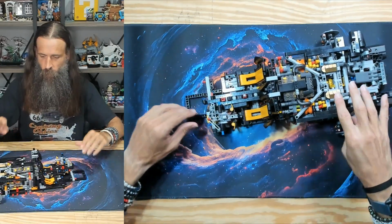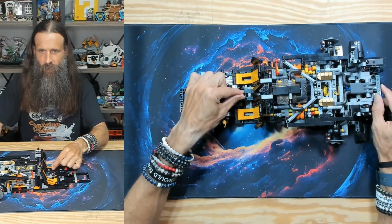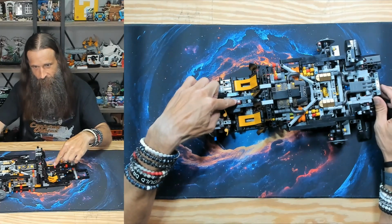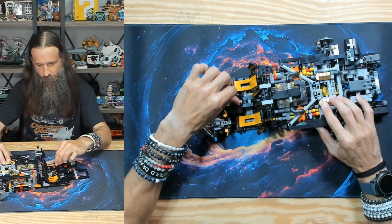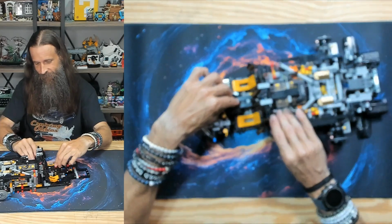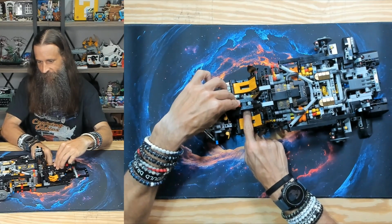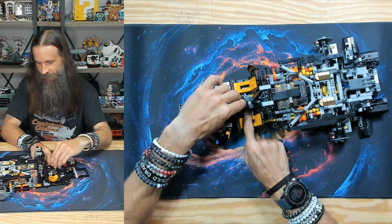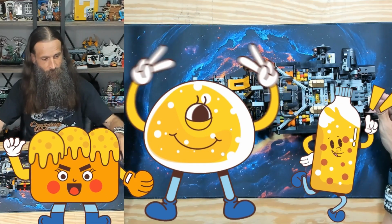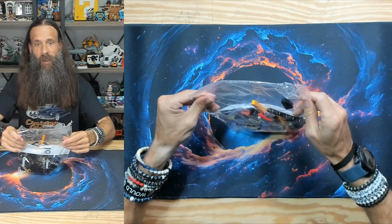Peeps, we only got one more bag to go for today, but man, check this out. You got your little working shifter right here, which is super neat. It seems like once here in the center is going to be neutral, and then I assume forward and reverse. Not 100% sure yet on that, but it clearly locks the gear into different positions. It definitely changes depending on which one is locked in there. It's so cool. Man, we are really cooking with grease now, peeps. Let's get our last bag in here, sorted, and built like a brick house.